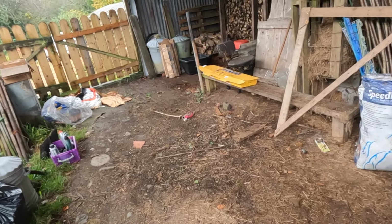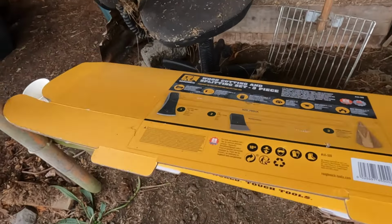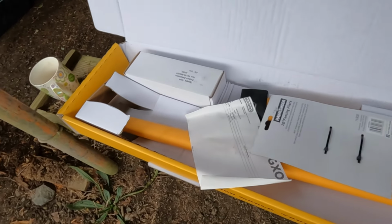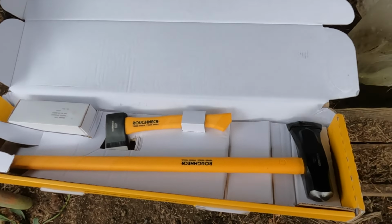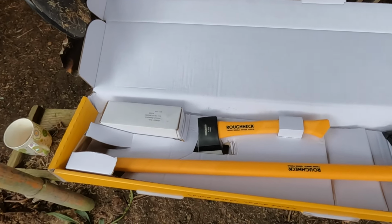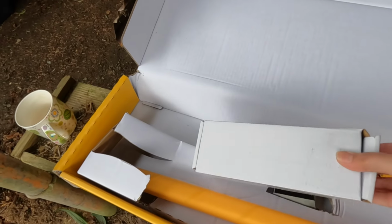So in my last video, if you watched it, you'll remember that I was trying to split wood. So I think he watched it. He was really not impressed. So he's gone out and he's bought this set. So it's got a big axe, a little axe, and a grenade thing. I haven't taken it out of the box. Blimey, that's heavy.